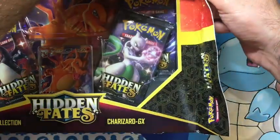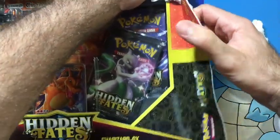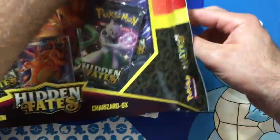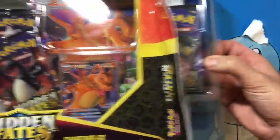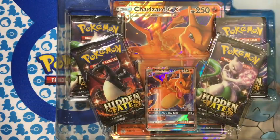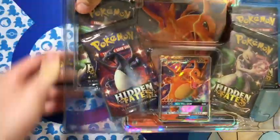This is just destroyed. I feel so bad for this box and the people watching right now. I know they love their Hidden Fates boxes, and I am struggling so much. They're packaged tight. There we go. Look how much I destroyed it. Come on, come on, come on. There we go. Boom. Slide this out. Look at that. That's one box right there. I cannot wait to open these. Let's take off this protector case. Everything's so sealed. It is crazy.